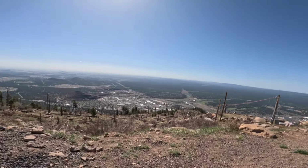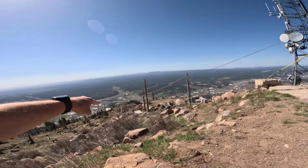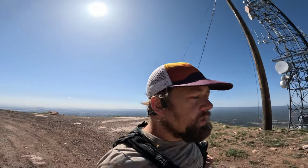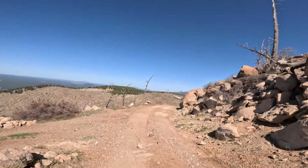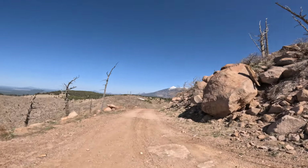Slabs being another one. The Slabs route will pop out somewhere along here actually, and then you kind of just make your way up. And there's a couple other ways too. I'm sure you can find as long as you're willing to explore a little bit. So we're almost at 3 miles.